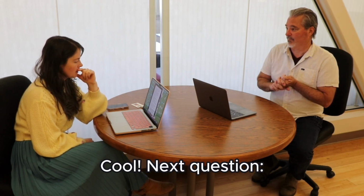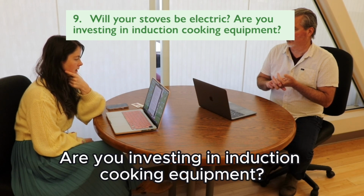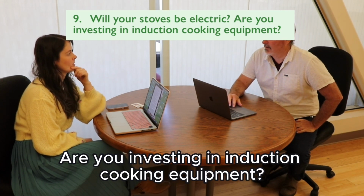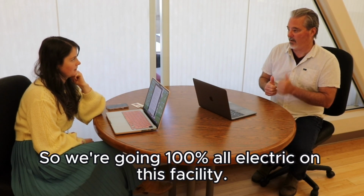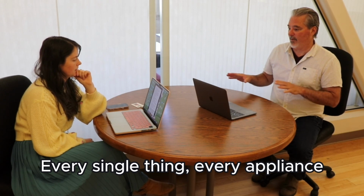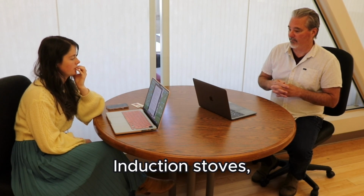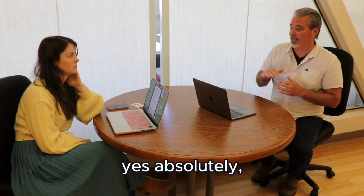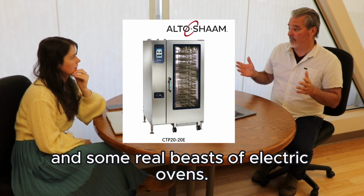Cool. Next question, will your stoves be electric? Are you investing in induction cooking equipment? Yes and yes. So we're going 100% all electric on this facility. Every single thing, every appliance, we're not bringing any gas into the building. Induction stoves, stovetops, yes, absolutely. And some real beasts of electric ovens.